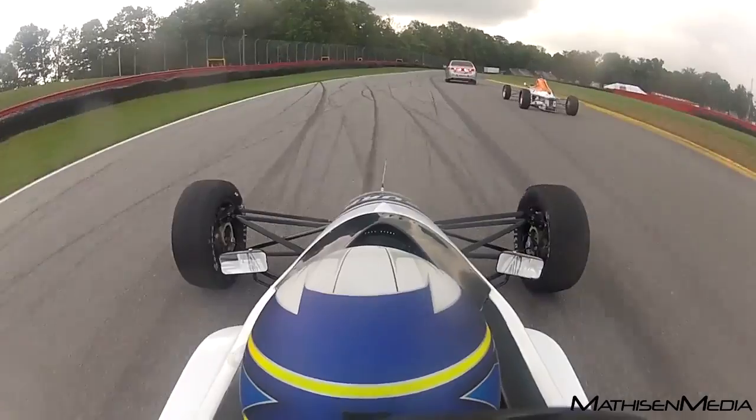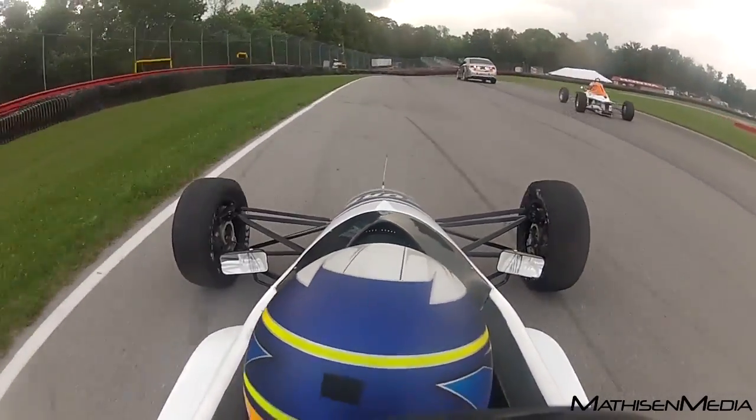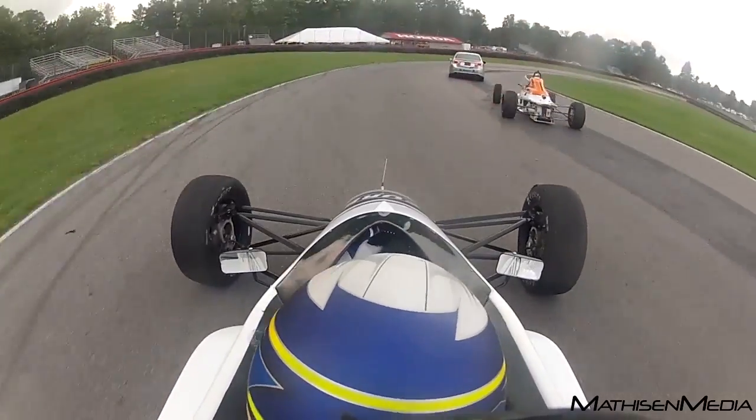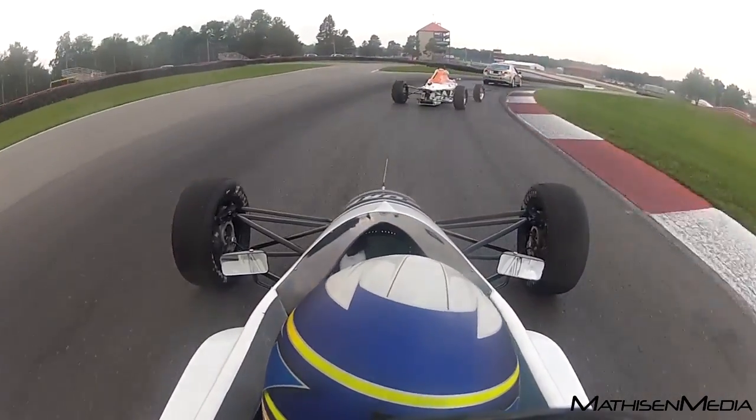But today at Mid-Ohio, there are long straights, technical turns, and elevation changes. Tell us how that plays. Well, with these cars, the long straights should lead to some good drafting battles, and the braking zones on this track should promote an overtaking style race.